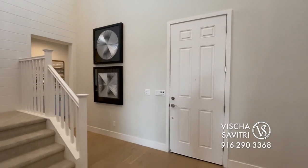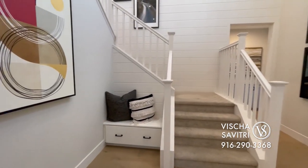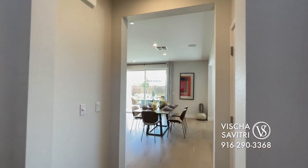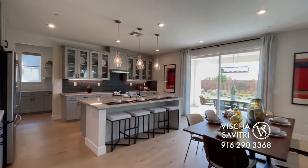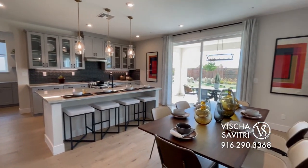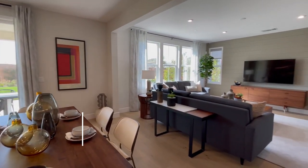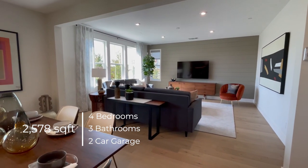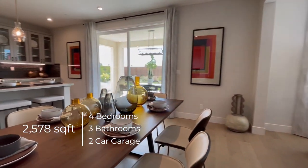Today I'm going to show you this new community in Elk Grove, California by Taylor Morrison. Elk Grove is located approximately 20 minutes away from downtown Sacramento. The name of this community is Barcelona at Medeira Meadows, and the builder is Taylor Morrison. Today I'm going to show you the HARPER Model or Plan Number 2. It is a two-story home with 2,578 square feet. It has 4 bedrooms, 3 full baths, and a 2-car garage. So without further ado, let's take a look around.